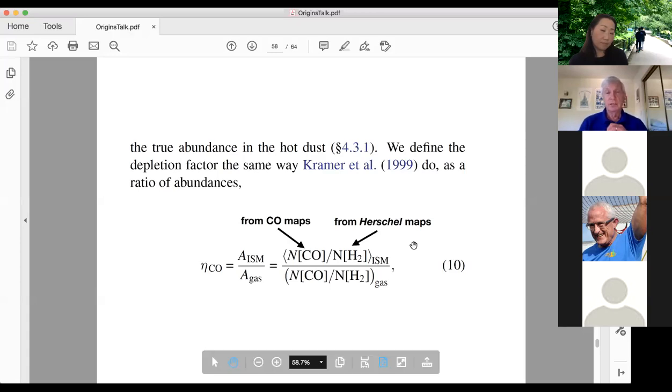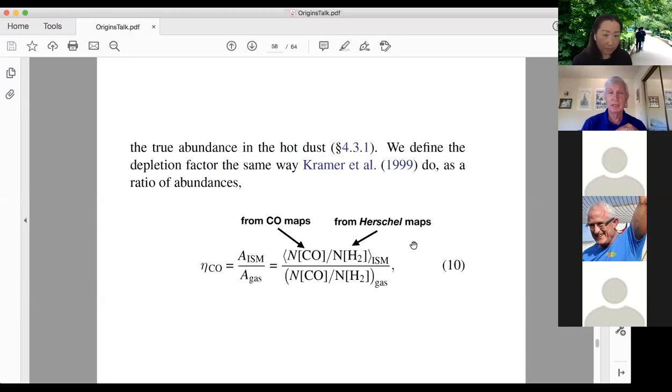And CO is a volatile element, so at very low temperature and high densities in molecular clouds, it tends to freeze out onto the surface of dust grains, or we say it's depleted. And this has been known about for a long time.